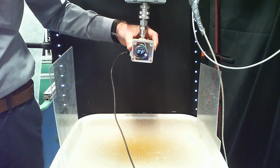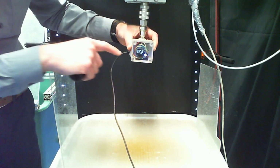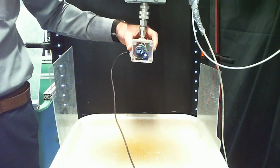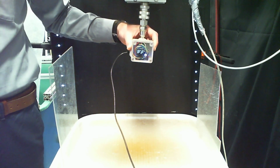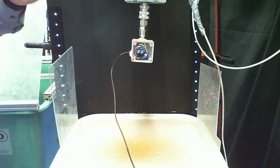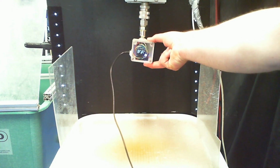So as you saw, the nozzle oscillated at about 80 Hertz, and we have a flow rate of 1,210 kilograms per hour, which was the same as our laboratory equipment was able to measure and to detect. And again, the electronics inside this box will only cost you a couple of bucks.